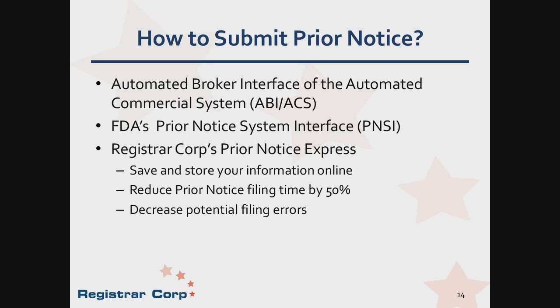We have the ability to save and store your information online, saving you time. We can reduce prior notice filing times by 50%, and we decrease potential filing errors. One of the benefits of utilizing our prior notice service is that FDA will contact us directly if they have any questions about the prior notice and shipment.